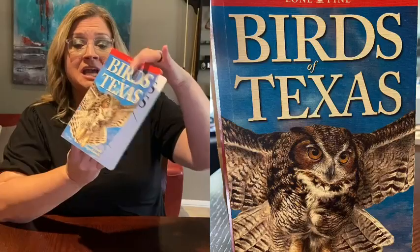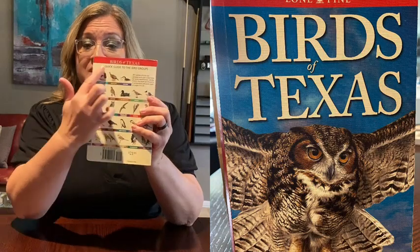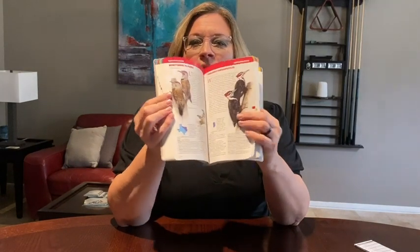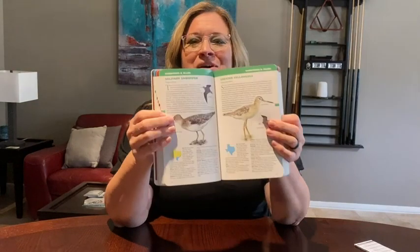This book is easy to carry and sturdy, and I love that it has a quick reference guide on the back. So if I see an animal, a bird, I can quickly turn to the page needed. So when you're ready to explore some more and you look at the birds that are even in your own backyard in Texas, look no further.